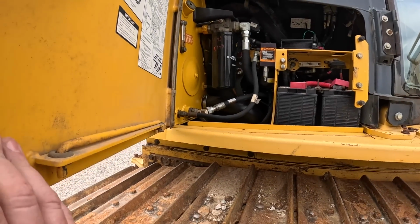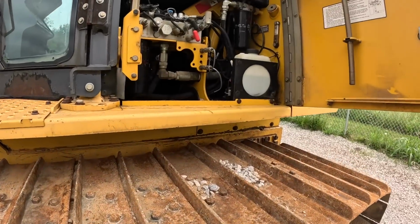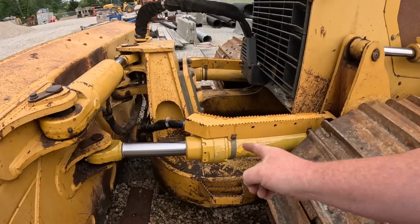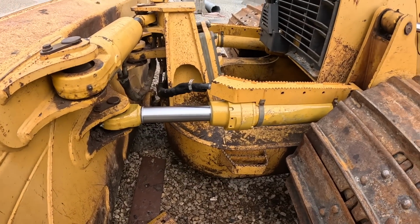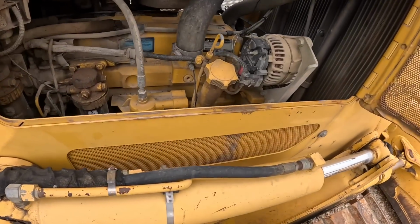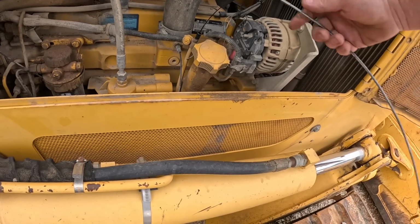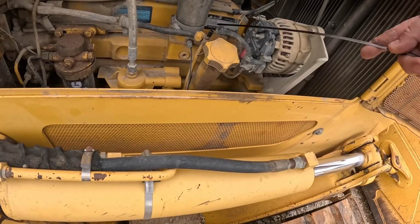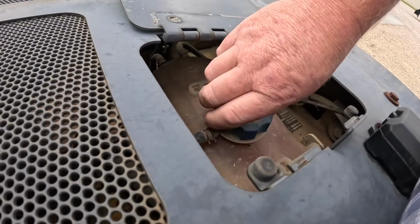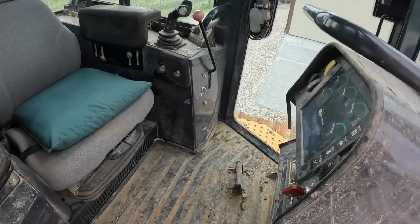Disconnects on. Looks like a new cylinder there. They've been working on her. It's full. All right, we'll see if she fires up.